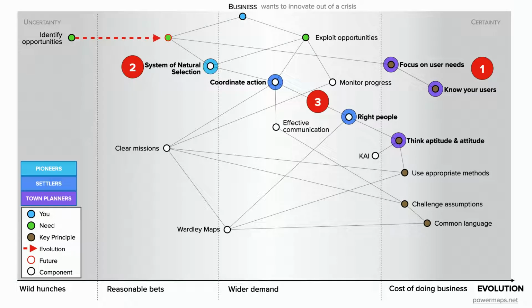Your second move is to adopt a system of natural selection, so winning ideas can emerge more naturally. Your third move is to coordinate action more effectively by getting the right people in place, which means focusing on their attitudes as well as their aptitudes. And these people need clear missions, so they can start moving in the right directions. Your fifth move is then to monitor the progress of those missions in real time, rather than micromanaging people or projects. Your sixth move is to create effective communication across the entire organization.